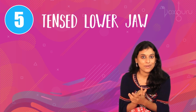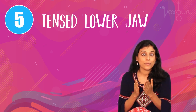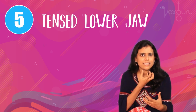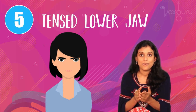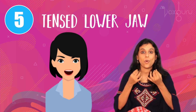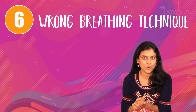One thing we rarely notice as singers is the way we use our lower jaw. Now when we sing vowels like A, E, we tend to tighten up the lower jaw, and there's a lot of tension in this entire region. So you need to learn certain exercises which can help you freely drop your jaw so that you can sound more open and relaxed.